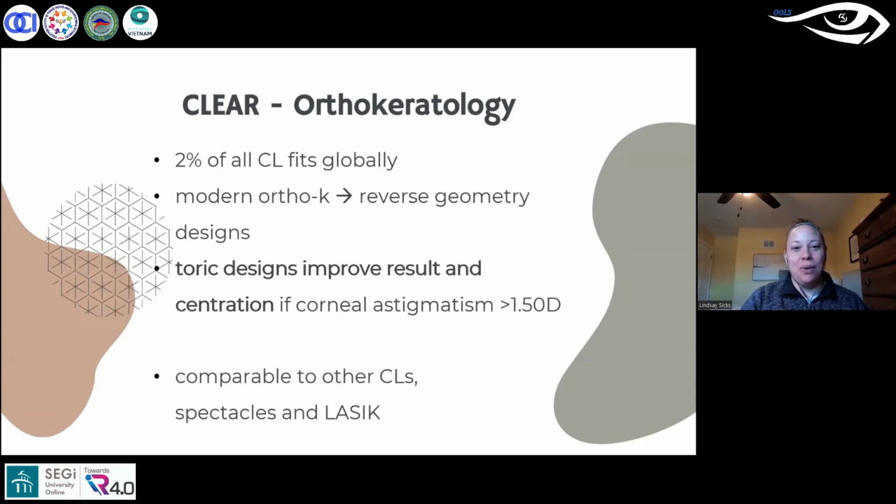All right, so let's move on to orthokeratology. We know that orthokeratology is about 2% of all contact lens fits globally. I hope that number is rising. With modern ortho-K designs, instead of just fitting the lens flat, we actually have very fancy reverse geometry designs with multiple curves and zones that give us really great outcomes in orthokeratology. And now that manufacturing with computer-assisted lathes has improved, we have tons of toric designs available, and these help improve our refractive outcomes and lens centration in patients with corneal astigmatism.